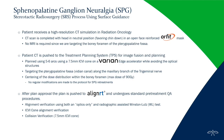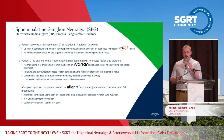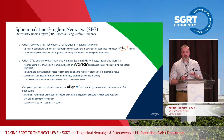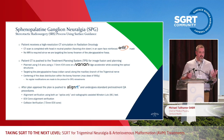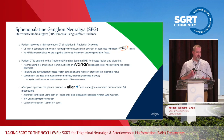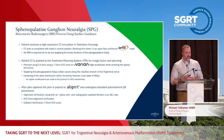The way the nerve comes through, it's off center line, so basically we're looking a little bit lateral and a little bit posterior within the Vidian Canal mouth is what we're targeting, and we're trying to cover the entire canal with the dose, so we're using a slightly larger cone. This is also a 90 gray shot in a single fraction. We are usually trying to center that dose in that canal, but we obviously have a neurosurgeon that's pointing out kind of where he would think that the nerve is kind of coming through that bony foramen.